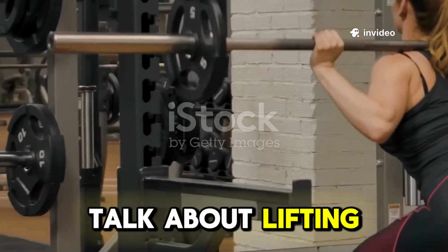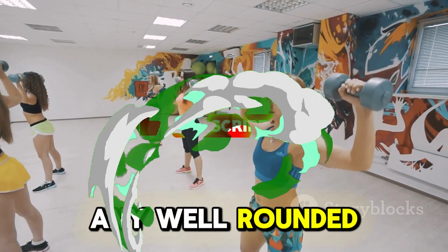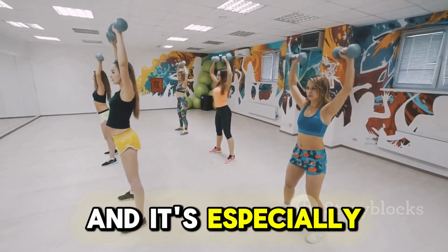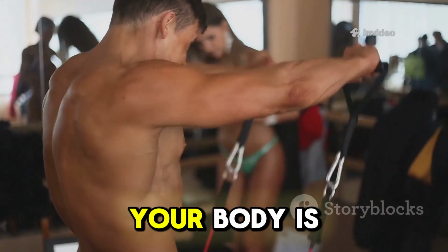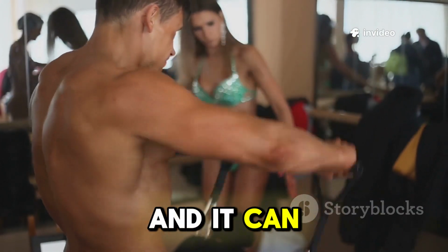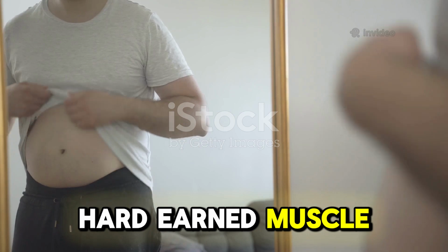Alright, let's talk about lifting weights. Strength training is an absolutely critical component of any well-rounded fitness program, and it's especially important during a fat loss phase. When you're in a calorie deficit, your body is looking for energy, and it can get that energy by breaking down not only fat, but also your hard-earned muscle tissue.